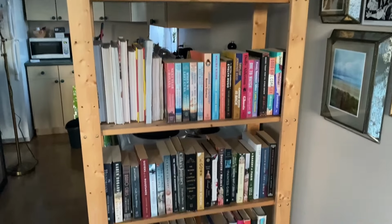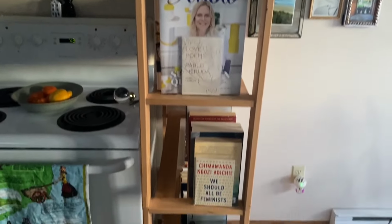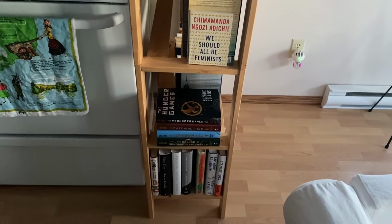I'm covered in dust and it's getting dark, but the books have all been set up.